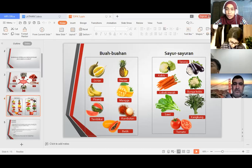This is a cabbage. I go so fast because my internet connection is lost again. All right, this is a cabbage, kobis. And this is a brinjal or eggplant. We call it in Bahasa Melayu terung. And that one is lobak merah. I don't know why people say lobak merah because the color looks like orange. The name is lobak merah, but the color is orange. So I don't know. Please don't ask me.